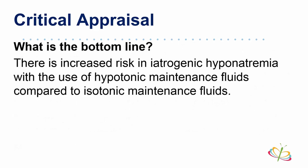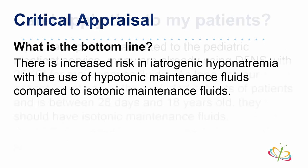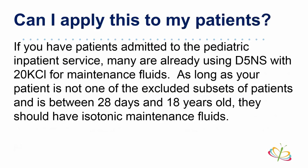So bottom line, there's increased risk of hyponatremia when you're using hypotonic maintenance fluids, compared to isotonic maintenance fluids. And can I apply this to my patients? I think anybody that's been on the inpatient hospital service would say yes. Obviously, it doesn't apply to everyone. We had that list of exclusions, and many of us are already using the D5 normal saline with 20 of KCl for maintenance fluids on the floor.